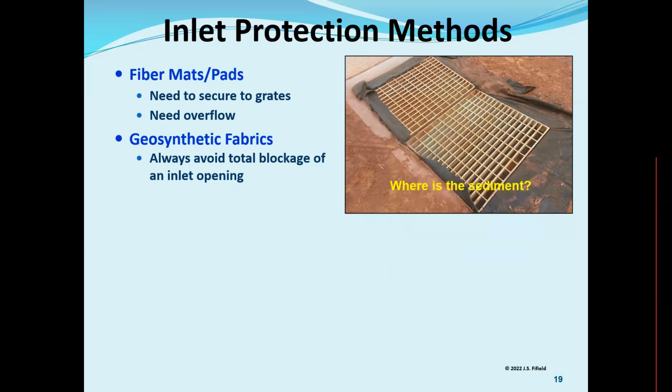Only one trouble is, where is the sediment? If this was so good, why aren't we seeing sediment all over the place? Well, ladies and gentlemen, the sediment went into the storm drain system. You get the weight of water, 62.4 pounds per cubic foot. Doesn't take much to push that fabric material into the inlet itself. And that's not the exception, that's the norm whenever I've seen any drop inlets in there. What happens basically, the fabric clogs up.